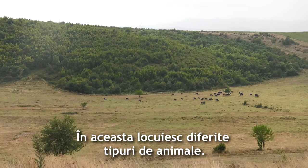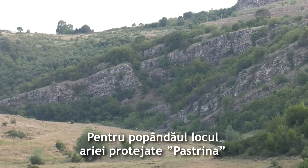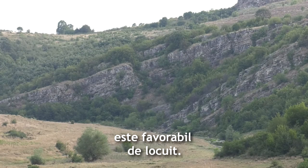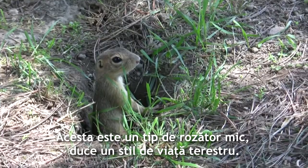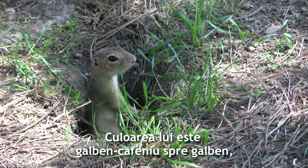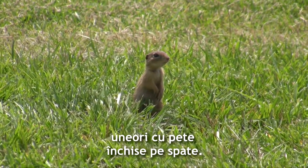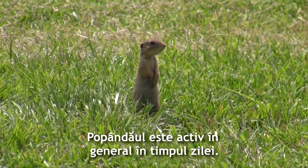Different animal species live there. For the hamster, the location of Pastrina protected area is favorable for living. It is a type of small rodent. It lives on the surface. Its color may be tawny yellow or yellow. Sometimes it has dark spots on the back. The hamster is active mainly during the day.